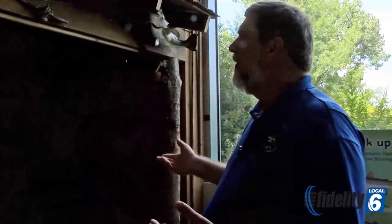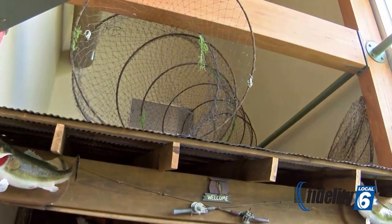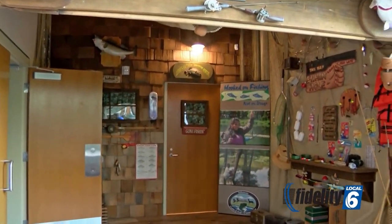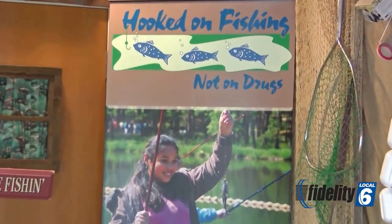But our entrance to the theater is a replica old bait shop. And instead of just having a doorway, we realize that a lot of folks have fond memories of going down to the bait shop and getting a couple dozen minnows or buying some worms. I'm old school, I used to dig worms. And you can still dig them for free in Arkansas.